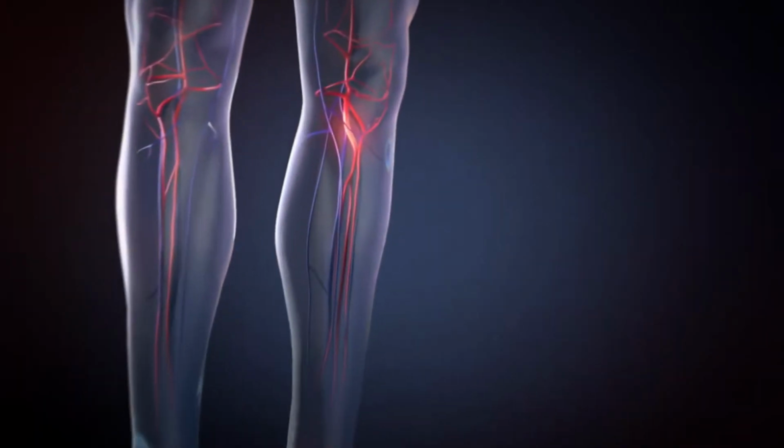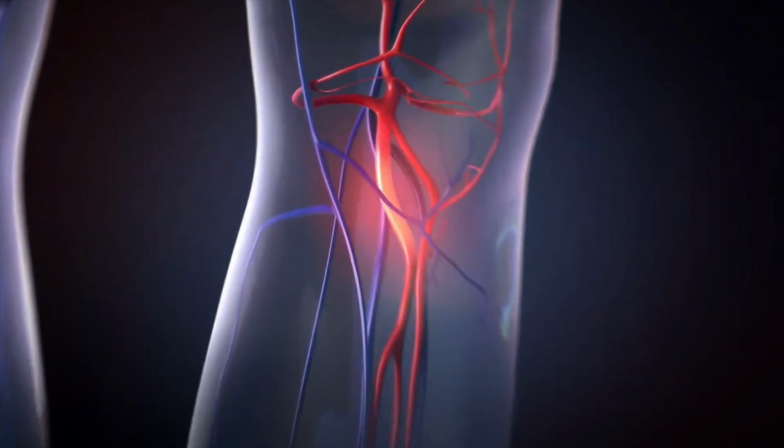Moreover, grafts don't work well in areas where arteries are smaller than 5 mm in diameter, like below the knee. You hear about diabetics getting their feet amputated. That's because there is no good option to bypass below the knee, where the arteries are smaller than 5 mm in diameter.